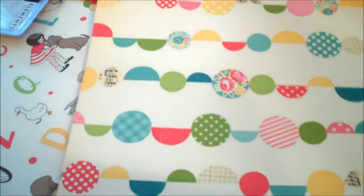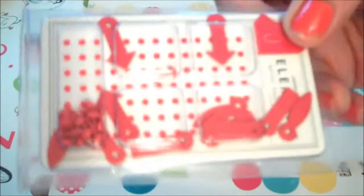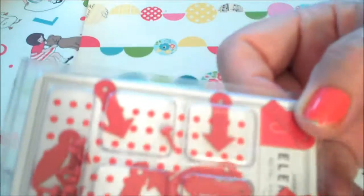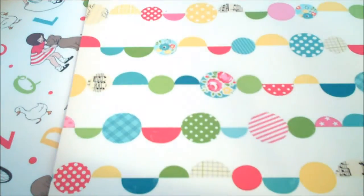Buttons are always good to use. I will probably use these paper turns. Again, why do I want to use them? I've had them for a decade and I want to get rid of them. Plus, it's an easy go-to match. I know I can work this in somewhere.